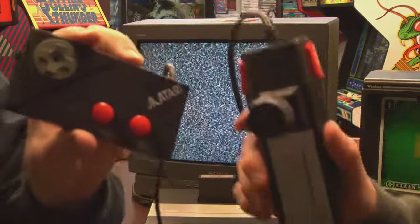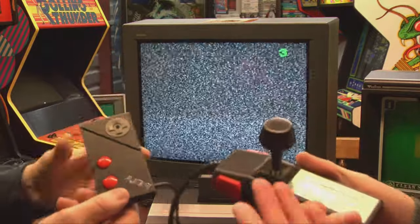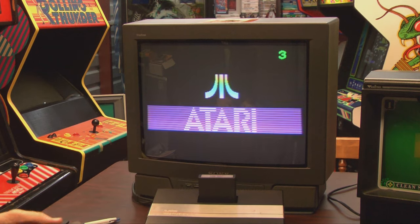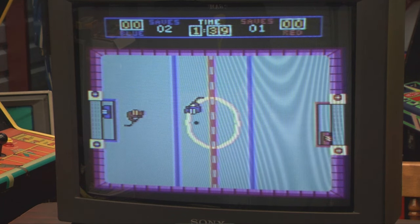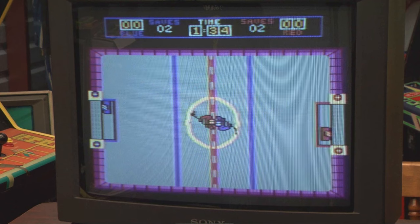These are the actual Atari 7800 controllers that we'll be using to play Hat Trick, and let's see how awesome this game is. Let's do it. Two-player. Atari. I am the Vectrex Champions of Mars. You are the Red Wings. Don't need to tell you which team is better. Go!